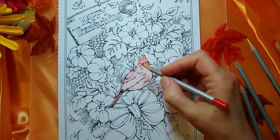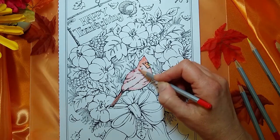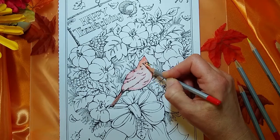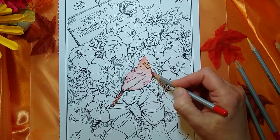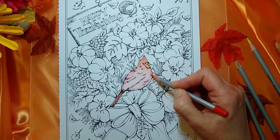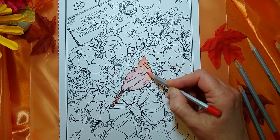When she said that, it was kind of like light bulbs just went off in my head, because I have several colors in my other set of pencils that I can't even hardly color with anymore because they break on me constantly, and they're very frustrating to use.